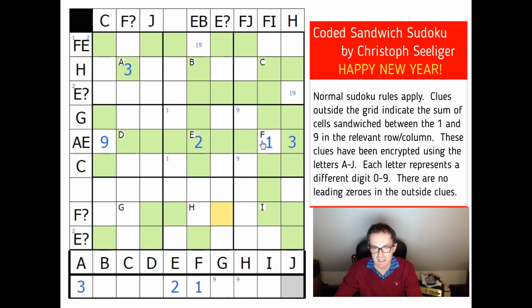But watch this next step. This is really clever. The next thing to think about is the implication of this. Let's just assume this is a 9 and this is a 1 for the sake of exposition. What's the effect of that?